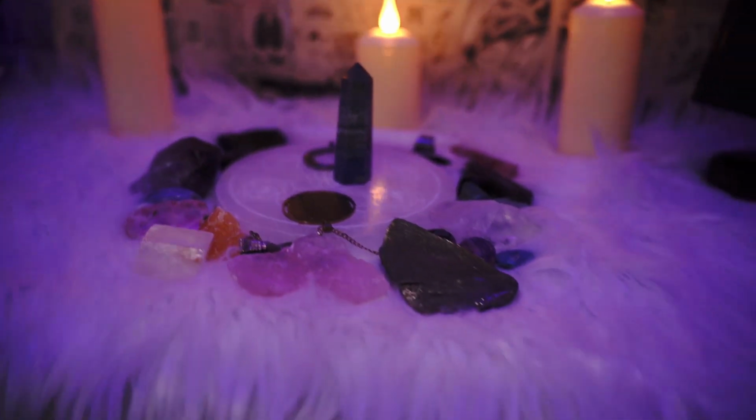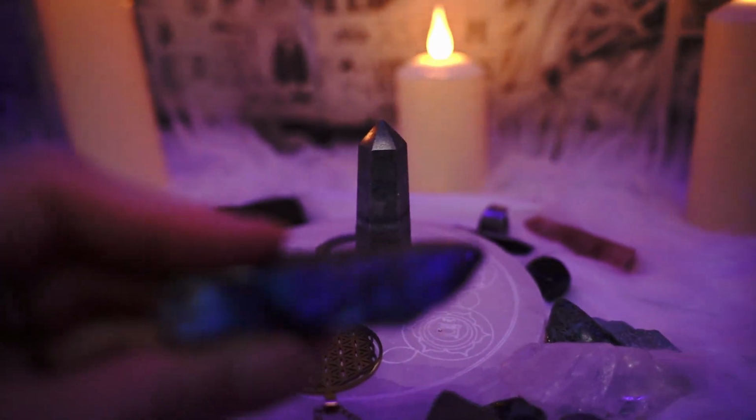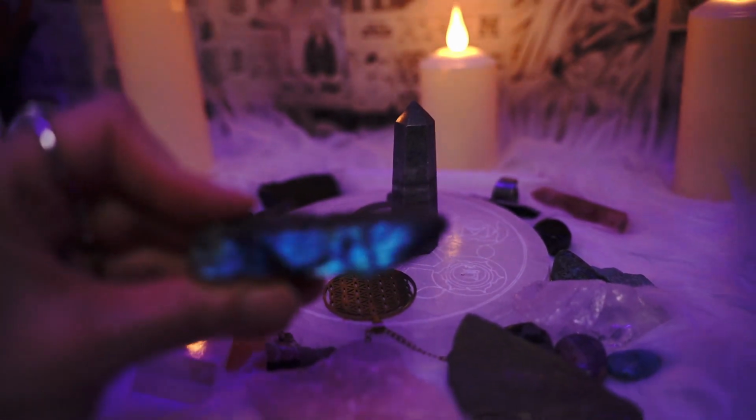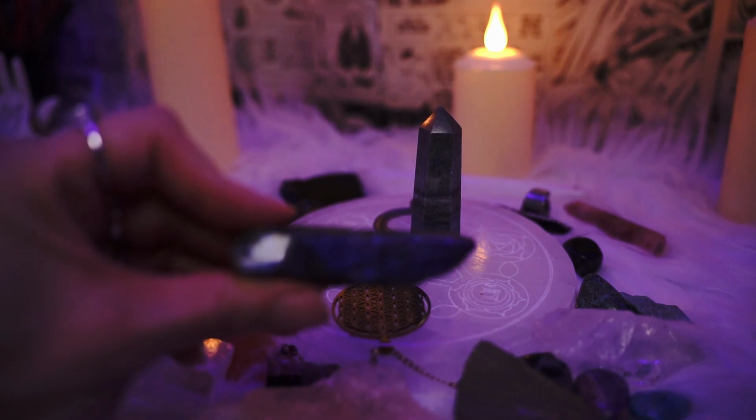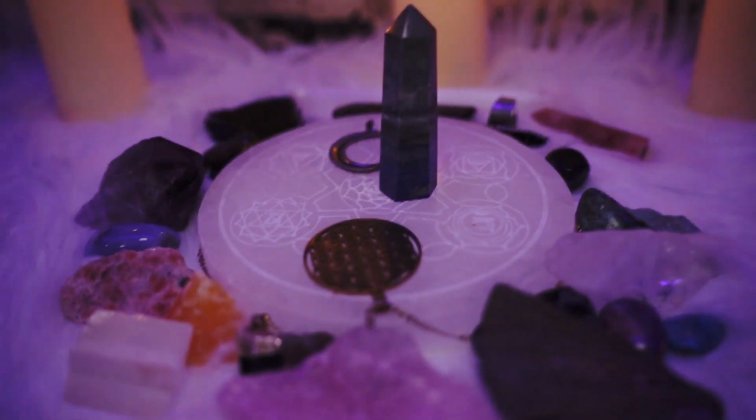Yeah, so that's my cute little stuff right now. My favorite stuff in the world. Yeah, my little Labradorite. Probably one of my favorite crystals out of all of them. Oh no, she's a crystal girly. Oh no. Sorry, I like it.